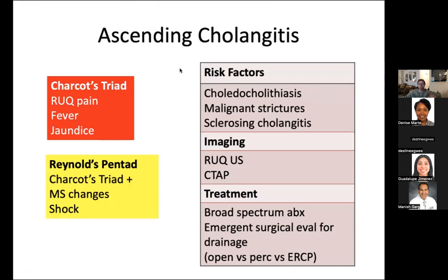So just remember Charcot's triad and Reynolds' pentad. Charcot's triad is right upper quadrant pain, fever, jaundice. And then the pentad is mental status changes and shock as well.